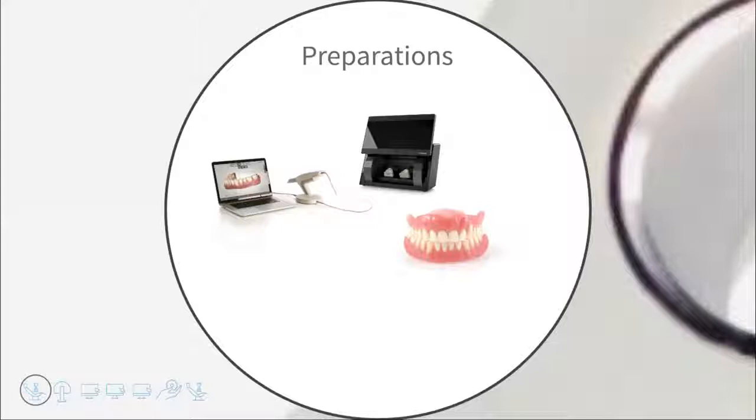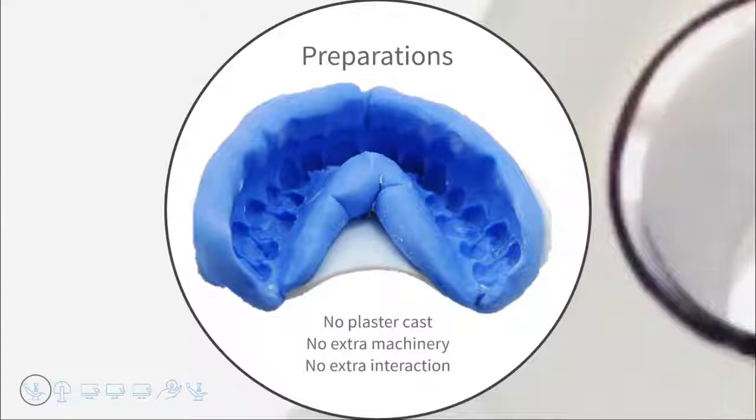So if you don't have an oral scanner, or if you don't have access to a lab scanner, then what we can do is make a simple silicone impression. We don't need a plaster cast. You don't need extra machinery. There's no extra interaction with dental labs or with the patient. You just make a simple silicone impression from the jaw in question.